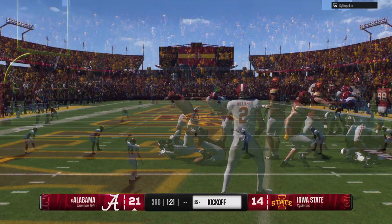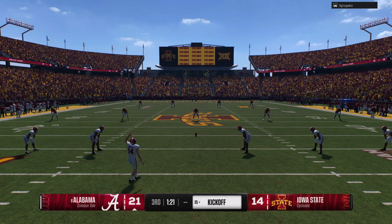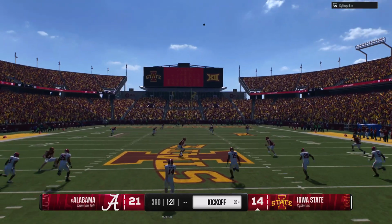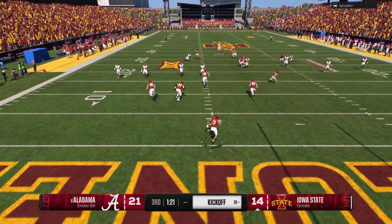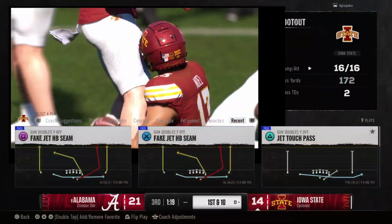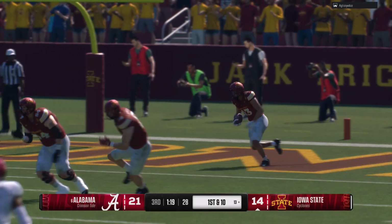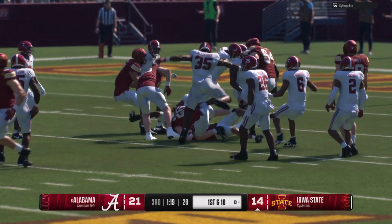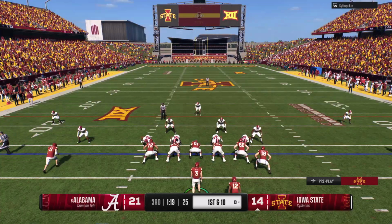Alabama 21, Iowa State. Almost ready to kick it away after scoring the touchdown. From back of the end zone, he'll bring it out. Rolling the dice to bring it out of the end zone did not work out as he stopped at the 13. Iowa State has the ball back. The Cyclones ready to go on offense.